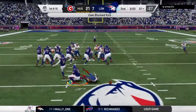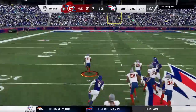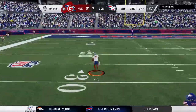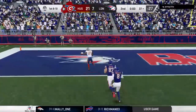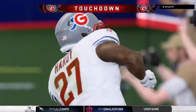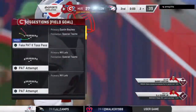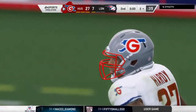They get to the football. It's blocked. It's picked up. A live ball here, remember. He's got daylight. And with the clock reading zeros, he is into the end zone. What an exclamation mark to the end of this second quarter. Indeed.